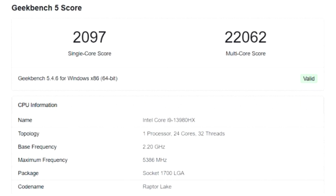Today, we have two leaks, both from one of our usual sources, the Geekbench database. These two leaks look quite true, given the proximity of the expected launch date of these chips. First, the most interesting of the two, the Core i9-13980X processor with 8P cores, 16E cores and a maximum frequency during the test of 5386 MHz.